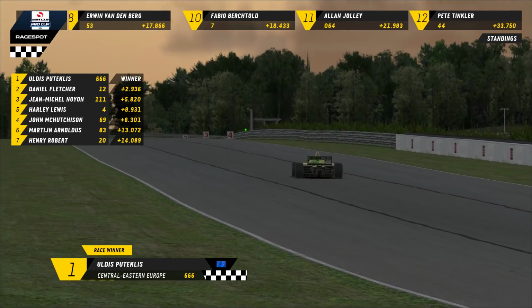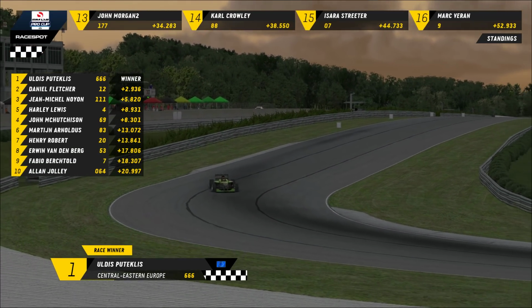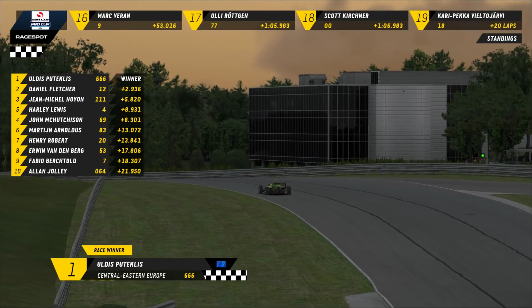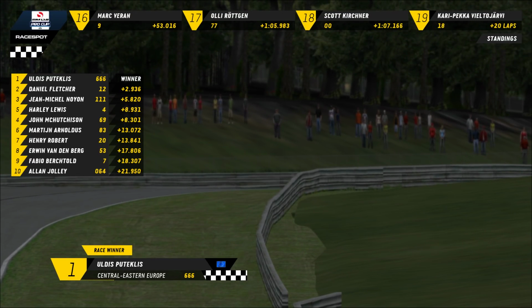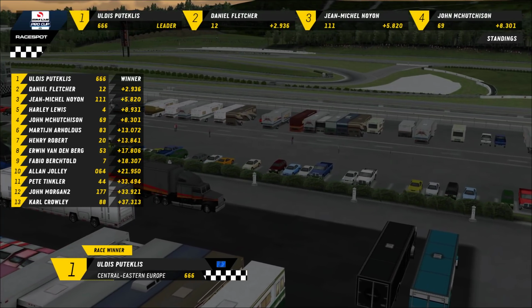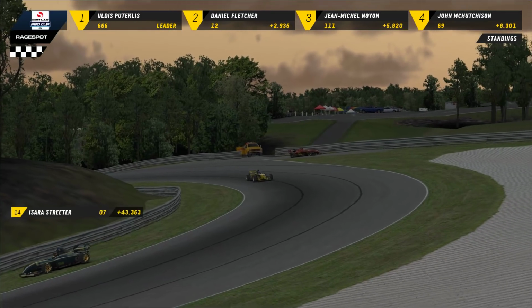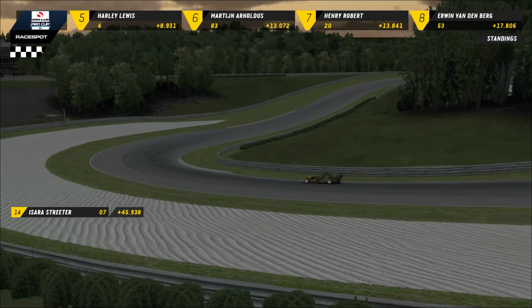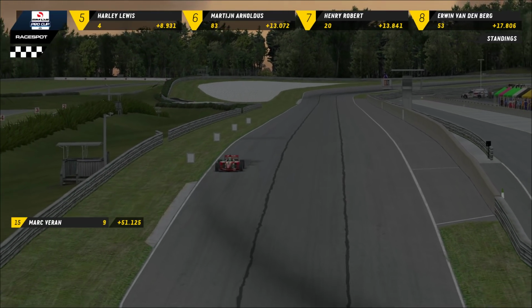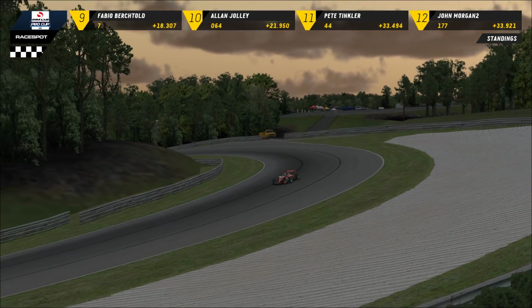So wonderful drive here from Oldest. Absolutely phenomenal. As you see the rest of your field on the left-hand side of your screen, Daniel Fletcher, Jean-Michael Noyon, Harley Lewis, John McCutcheon. As you can see, our overlay doesn't know how to count. Harley Lewis is in the 5th spot officially, John McCutcheon in 6th. Let's see, any other cars still yet to cross the finish line? Azara Streeter just crossed. I think we have pretty much all of our cars that were really running for position. It's coming through already. So with that, let's take a quick peek at our post-race results.